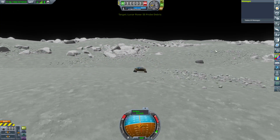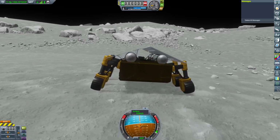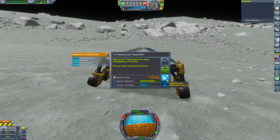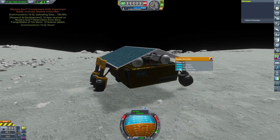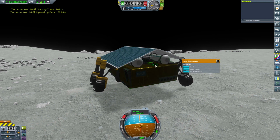And as always, it starts off a little bit up in the air. That does make me worry, if we built something bigger, about the potential clanking down onto the ground that we might get. Anyway, observe the mystery goo. How exciting. We're gonna transmit that. Superb. What this does make me think is, can you imagine if we landed a mobile lab on the moon with a couple of scientists on board? Oh, it would be so much science. It would just be bags of science.